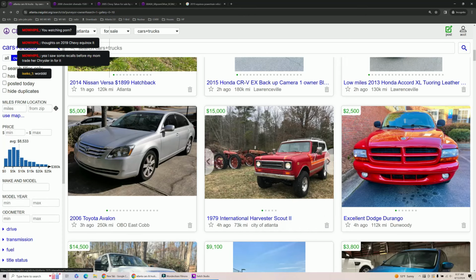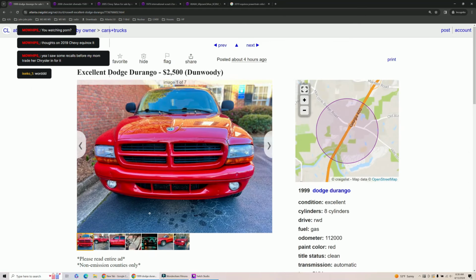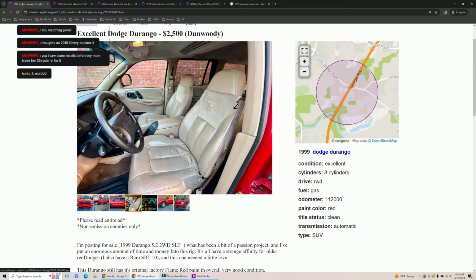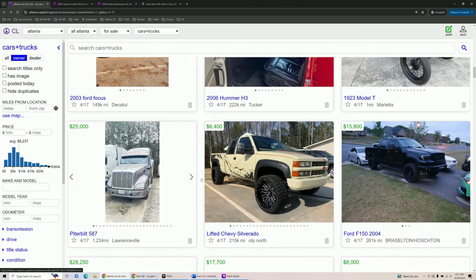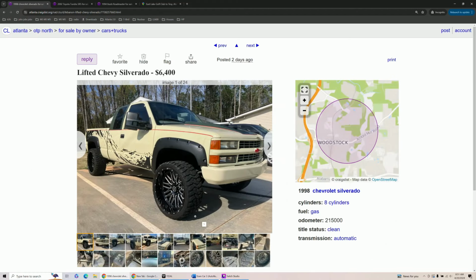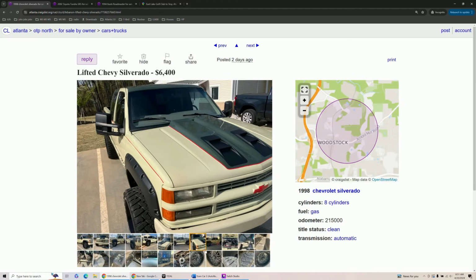But I'm going to right click that. Excellent Dodge Durango, only $2,500. Please read entire ad, non-emissions counties only, so it has a check engine. Oh, it's low mileage. It's in Dunwoody? Lifted Silverado. This has got to be the world's dumbest OBS.